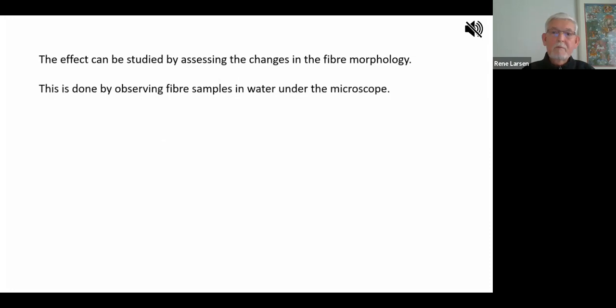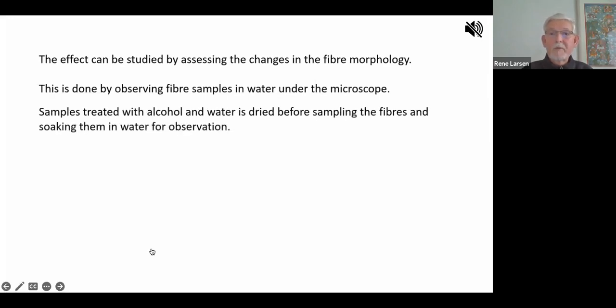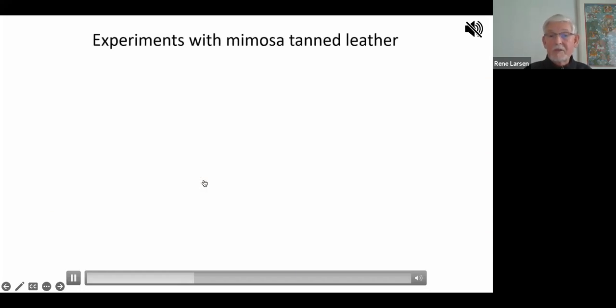The studies in fiber morphology involve observing fiber samples in water under the microscope. We know a lot about how historical parchment reacts in water after it has been treated with water or different alcohols. And in the worst case, you see in the below right corner with isopropanol, the fibers completely gelatinized.